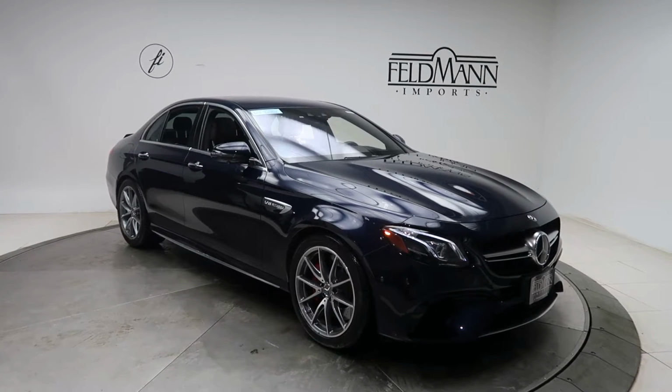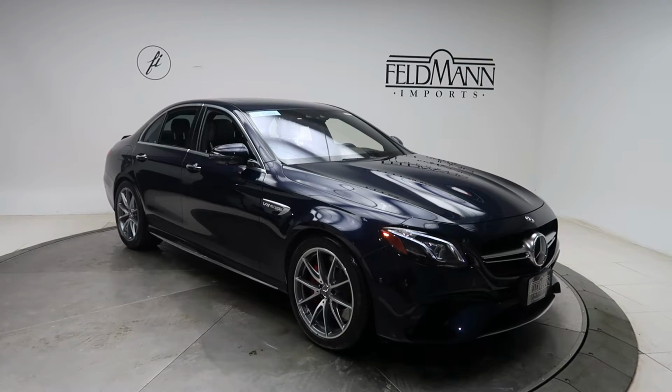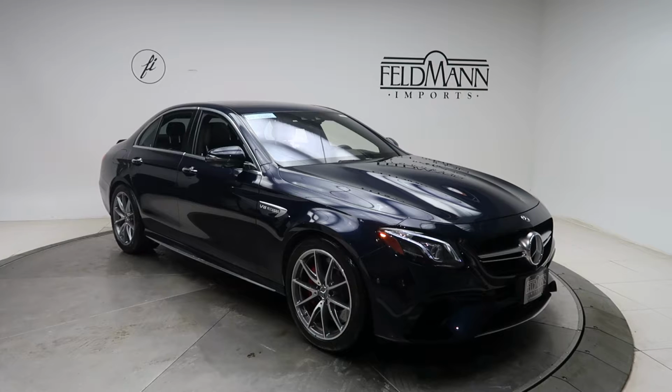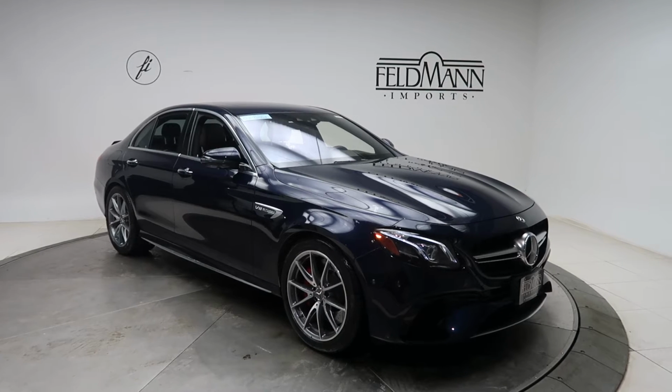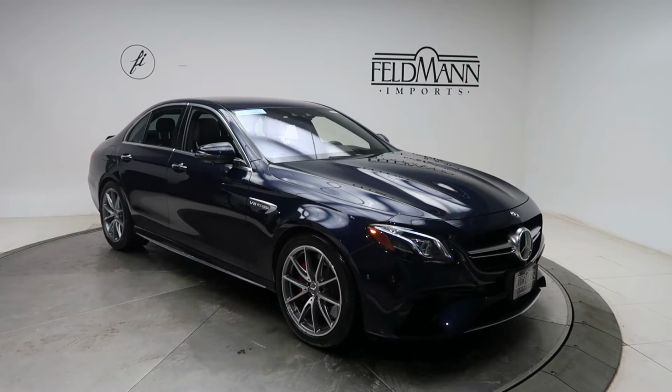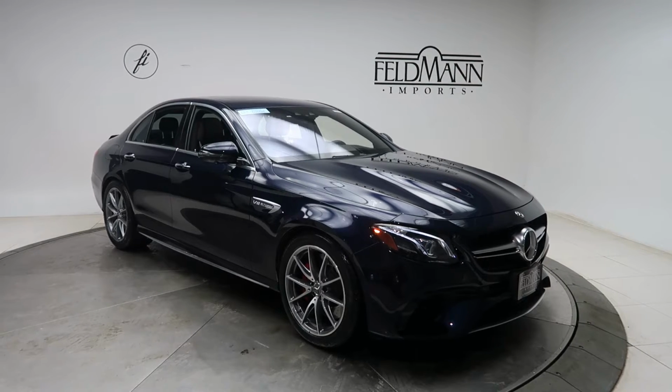Today we're taking a look at a certified pre-owned 2018 E63S AMG. This one is a lunar blue metallic. Underneath the hood is a 4-liter V8 bi-turbo with 603 horsepower and 627 pounds of torque.